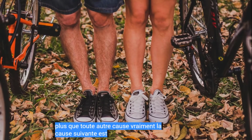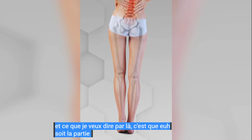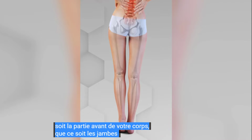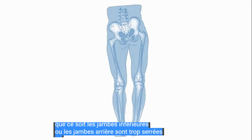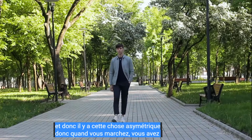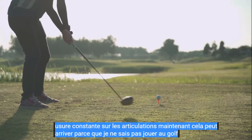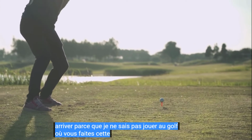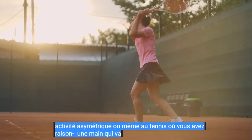The next cause is some type of asymmetrical muscle. And what I mean by that is that either the front part of your body, whether it's the lower legs, or the back legs are too tight, and so there's this asymmetrical thing. So when you walk, you have this constant wear and tear on the joints. This can happen from playing golf, where you're doing this asymmetrical activity, or even tennis, where you're right-handed. That's going to throw off the entire gait.